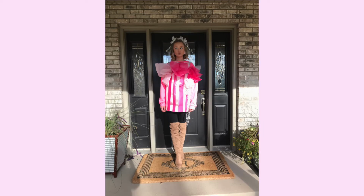Okay, so I forgot to vlog in my costume and I don't really have time to put it back on, but I love it. It looks so good. I need to leave for work in 20 minutes, so I don't really have time to do that because I have a bunch of other little things that I need to do, but I will add in some pictures and boomerangs now.